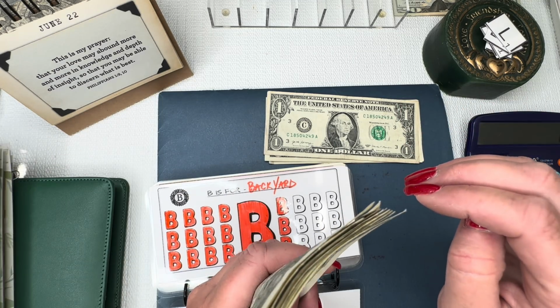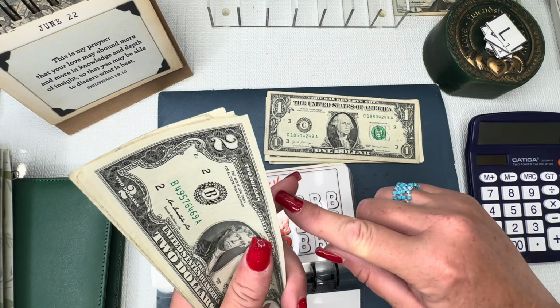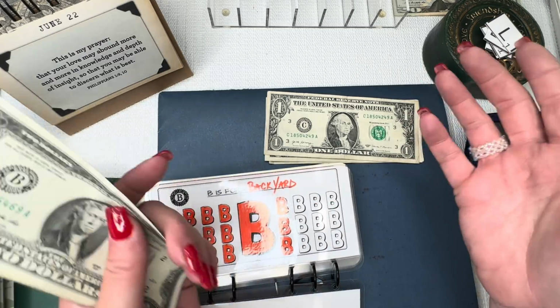Cayenne pepper, cinnamon, I heard, mint, and of course we didn't grow any mint. I wish we would have grown mint.